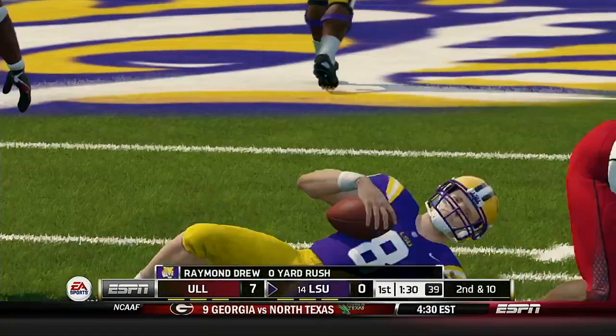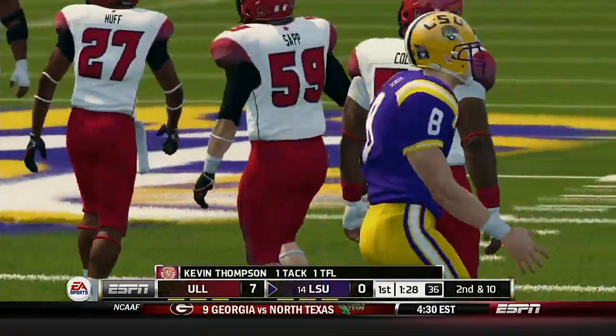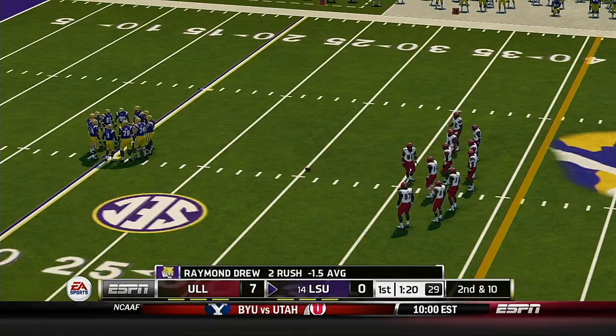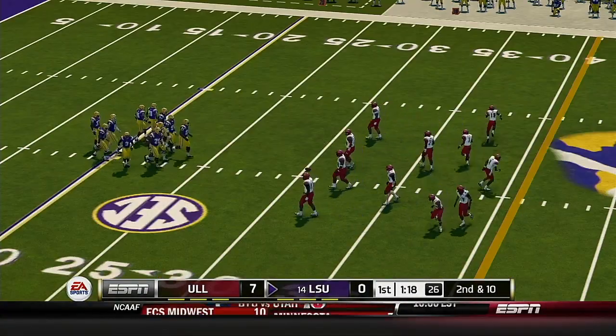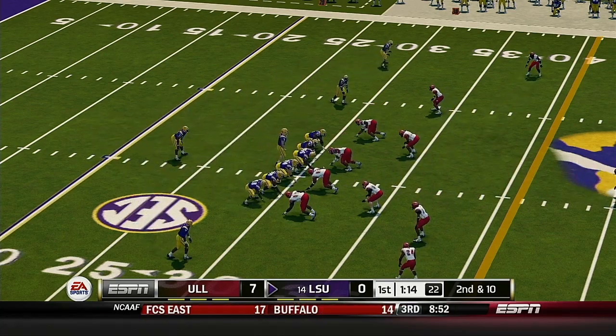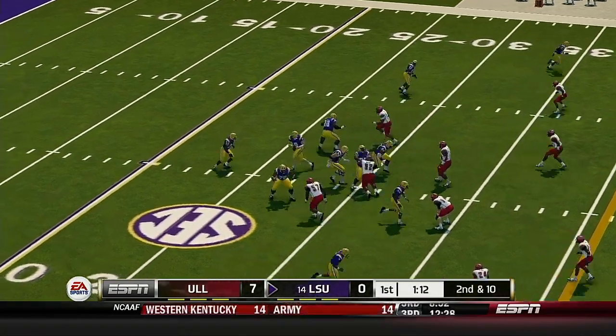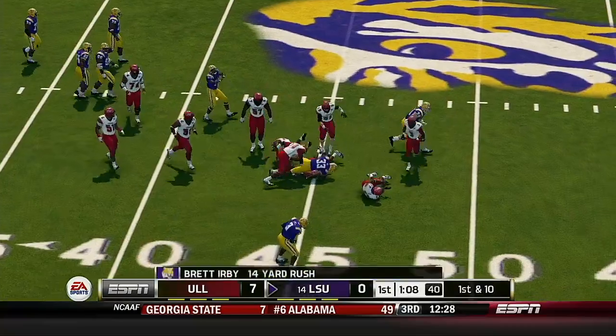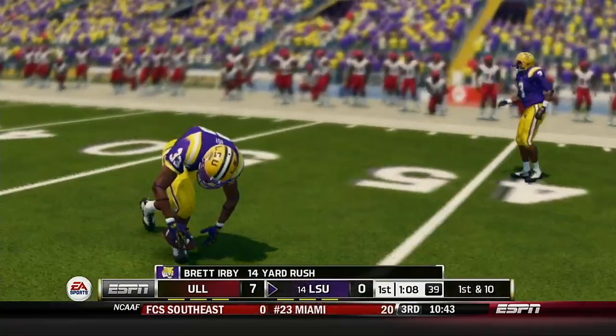Brought down at the 30-yard line. The option can be really tough to defend, but that time it was well played by the defense. So it's 2nd and 10. Ball on their own 30. He's to the 40, and he's taken down around the 45-yard line.